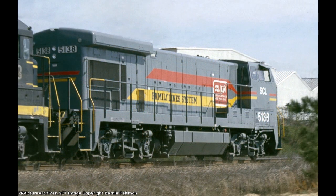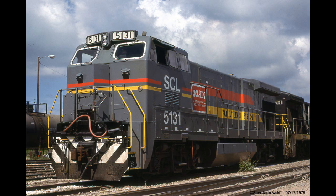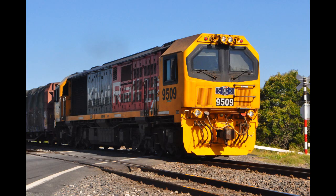Interestingly, the BQ23-7s used reconditioned Blomberg bogies from EMD trade-ins, with the use of Blomberg bogies apparently giving a smoother ride. By the way, here in New Zealand we often call them bogies instead of trucks.